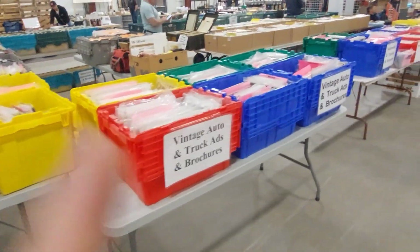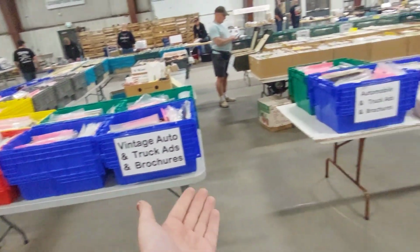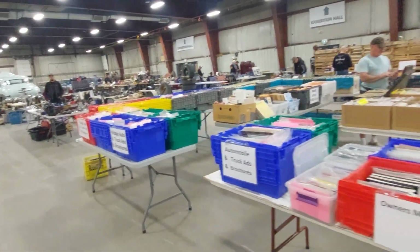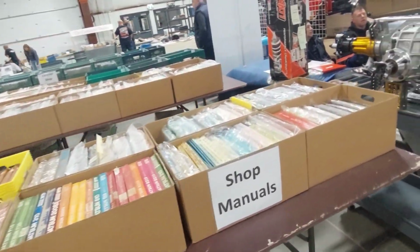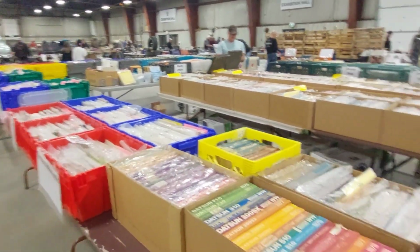Very nice, very nice. You know, the one thing is, almost every swap meet in Alberta, there's actually this guy that sets up this awesome display, and he's got old owner's manuals, shop manuals, brochures, you name it, he's got it. For the most part, there's some stuff that he doesn't have, but he's actually found some unicorn stuff for me, so it's really, really cool.